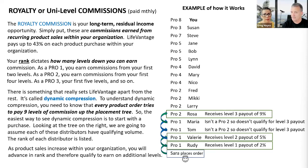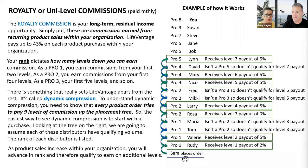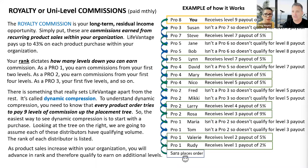And Larry goes on, gets 5%, and it keeps going up to figure out what level and who qualifies for that level. And you can see that it goes all the way up to 2%. And for the Philippines, it goes endless, which is pretty amazing. But you have to be at least a Pro 7 and above, an elite, to acquire that beyond level nine. Of course. They surpassed the elite rank, yeah.